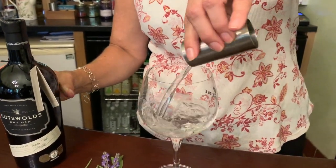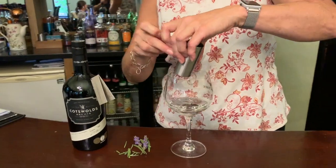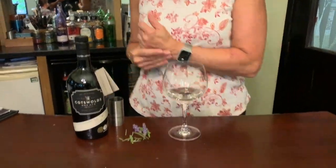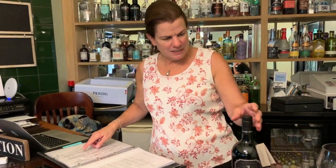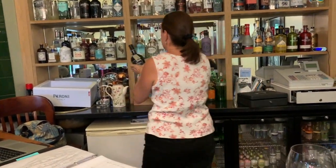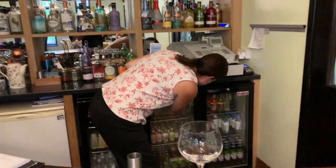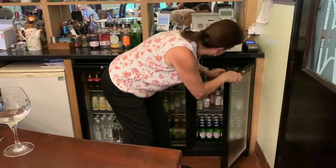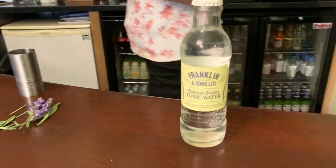Is that a double shot or one shot? It is a double shot. All the drinks are double shots. And this is served with Indian tonic water. Here's my tonic water. Let me get some ice.